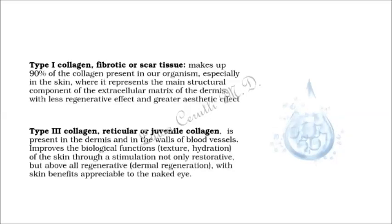Type 1 collagen, fibrotic or scar tissue, makes up 90 percent of the collagen present in your organism, especially in the skin, where it represents the main structural component of the extracellular matrix of the dermis, with less aesthetic effect. Type 3 collagen, reticular or juvenile collagen, is present in the dermis and in the walls of blood vessels.